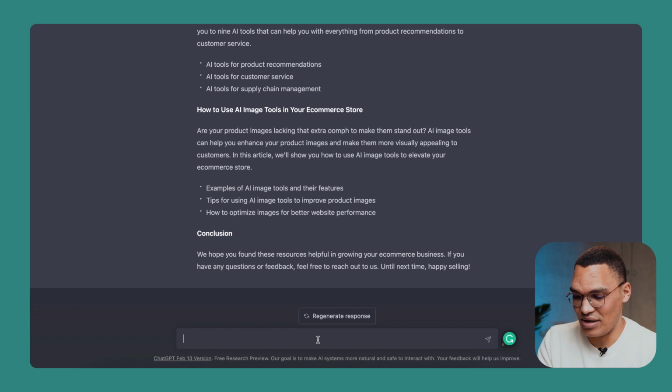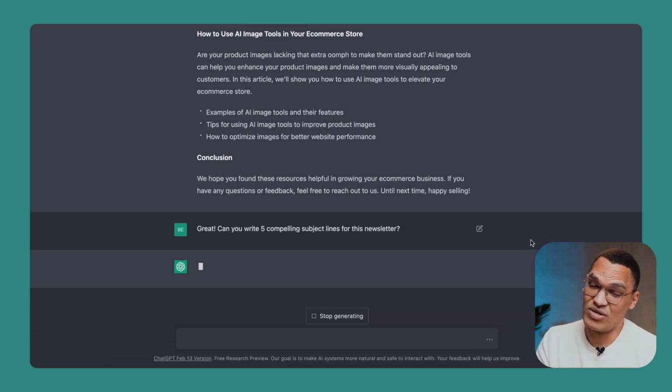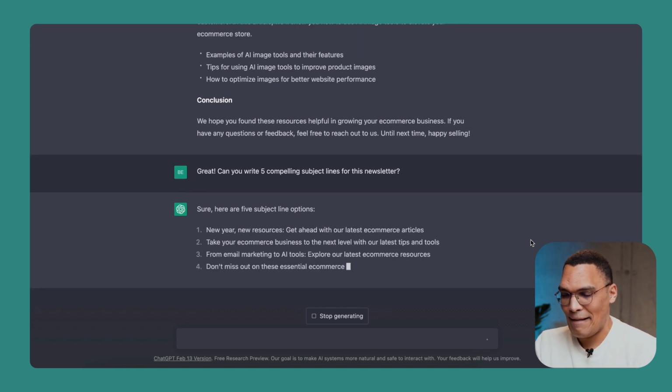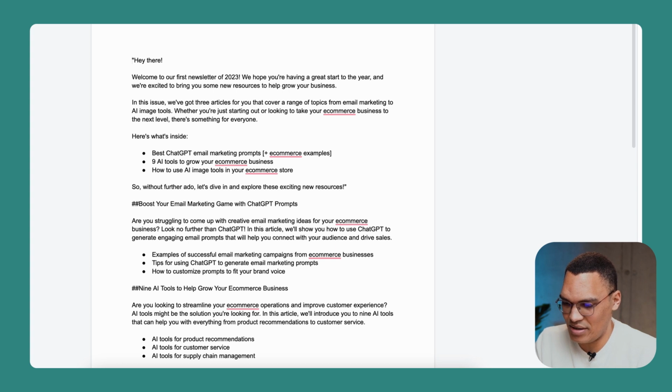We need to add a subject line. So we say, great, can you write a compelling subject line for this newsletter? By compelling, I'm going to say, give me 5 compelling subject lines for this newsletter. We need everything completely AI written, not just the content, but also the subject lines. It's not New Year, but okay. There we go. I like this one: from email marketing to AI tools. Let's put that as one option.